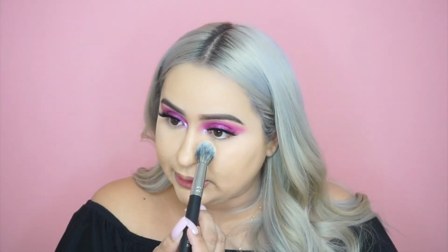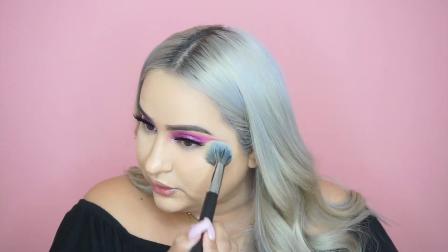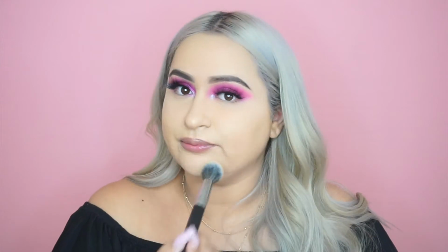And right away, I noticed that it's like a cooling feeling. And it actually feels wet, but it's weird because it's a setting powder and it sets it matte, as you can see, but it really does feel wet and cooling. It's a very weird feeling, to be honest. Like when I first put this on, I was like, whoa. I was not expecting that. And I was looking at my skin really close and I was like, is it wet? But it's actually matte and dry, but it just feels like it's wet. I'm guessing it's the hydrating part in the powder.